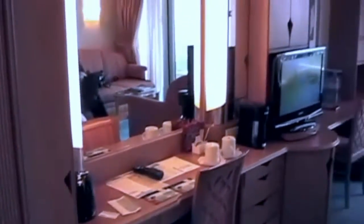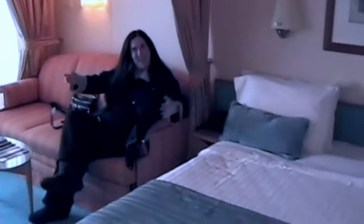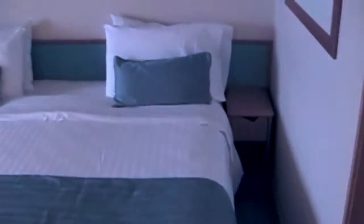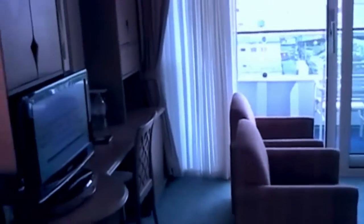And this is our suite. Biggest room we've ever been in on a ship. Absolutely the biggest. It's so fabulous. It's so wide and it's so deep. Like you said, it's like square. So it's so large and roomy. It's fabulous. Is the balcony huge too?